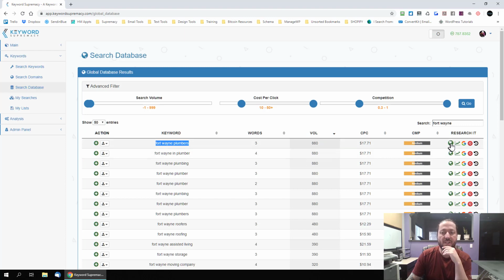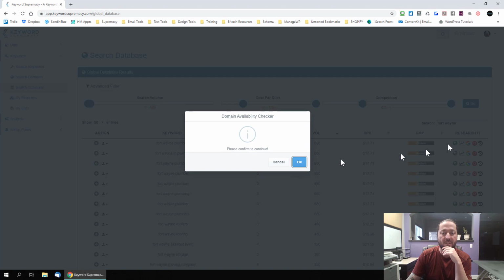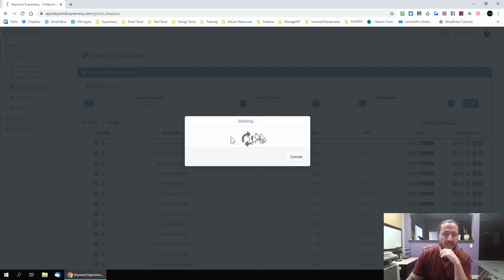So the last step would be checking if the domain's available. So what you can do is actually click on this globe, okay, and then it's gonna get to work checking the domains that you set in the past step there, if they are available to be registered.